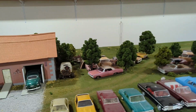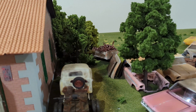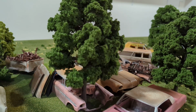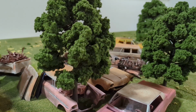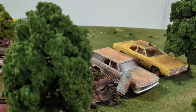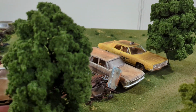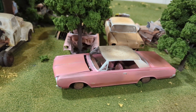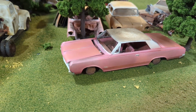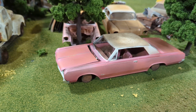As you can see now, I've added more cars. Beside the record there, I've added more cars and some trees. The couple of '56 Chevys in there, and let's see, we've got a '63 Chevy Nova wagon and a '74 taxi. And then I put this in because it's a '64 Olds Cutlass, but it's in this pink and white color that was real popular back then.